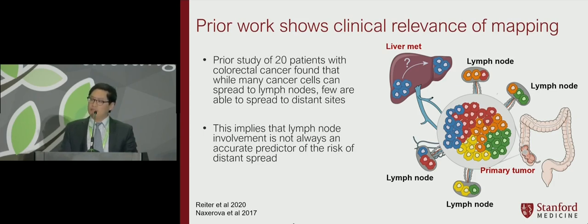And if you examine the lymph nodes in these patients who had lymph node positivity, many different types of cancer subclones could be present in those lymph nodes, as illustrated by the different colors. But only a very small isolated subset of cancer cells could escape to distant sites. And what that implies is that lymph node positivity in colorectal cancer isn't necessarily always an accurate predictor of the risk of distant spread, which is a very powerful idea and I think foreshadowed what is now emerging clinical trial data that demonstrates that circulating tumor DNA may be a better biomarker for those at highest risk for distant spread, as opposed to traditional clinical characteristics like lymph node positivity.